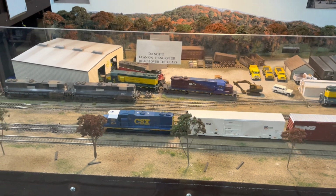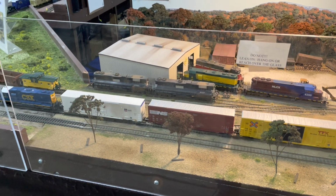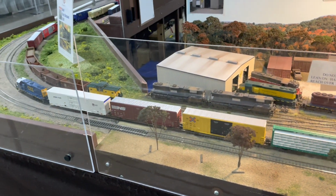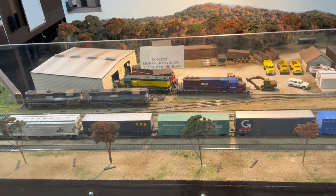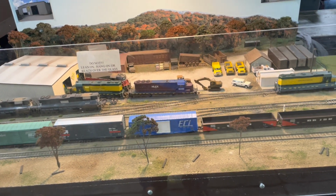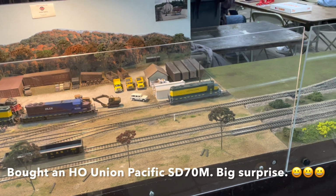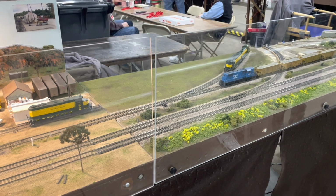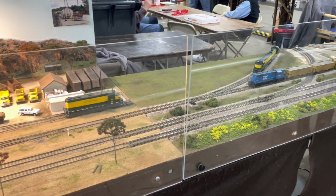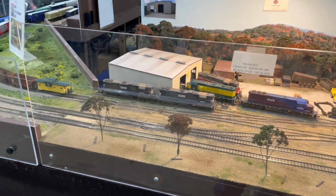Model railroads are the rule of thumb in this place. This is only one of seemingly thousands of them here. And with a little bit of luck, I hope to buy a model railroad locomotive and join a model railroad club. So if I buy a locomotive, I think I'm pretty much committed to the club. And these are New England railroads here. Boston and Maine, the Housatonic, Norfolk Southern high hoods.